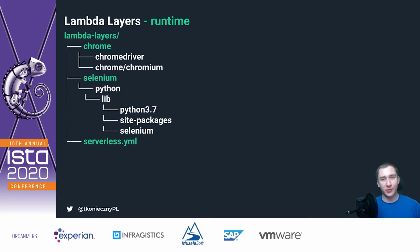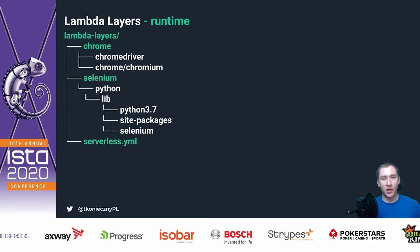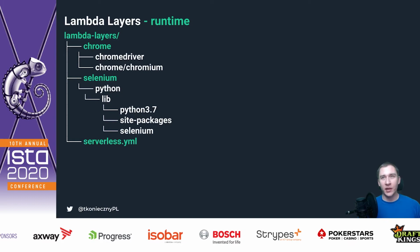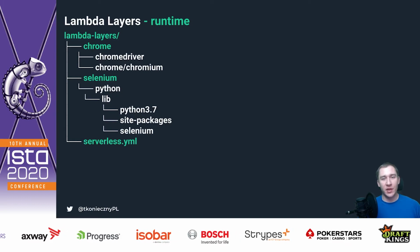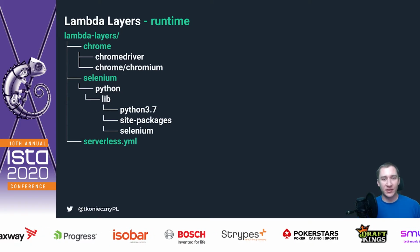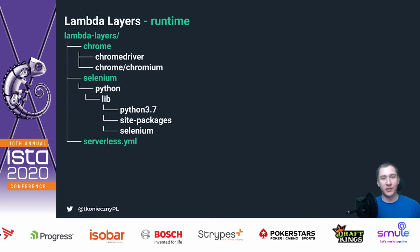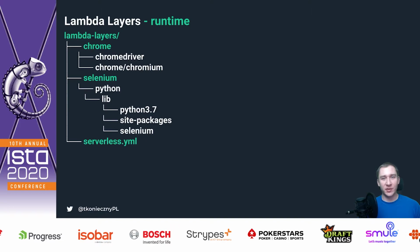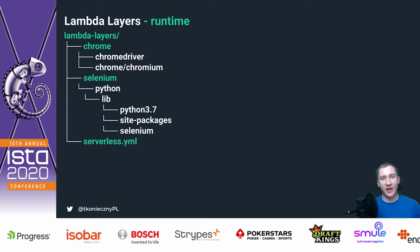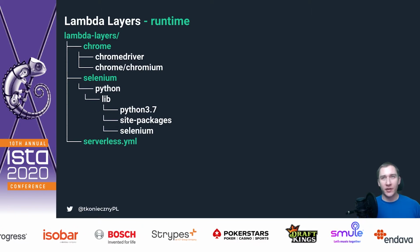Let's create Lambda layers directory where we will put all these dependencies. And let's create two more directories there, so Chrome and Selenium. And inside Chrome directory, we'll have the browser binary, so Chrome or Chromium browser. And we also have the Chrome driver, so that's the Selenium driver for this browser. And in the second directory, Selenium will have other dependencies, like for example, libraries. So in this case, these examples will be written in Python, so I just pip installed them into this specific directory.